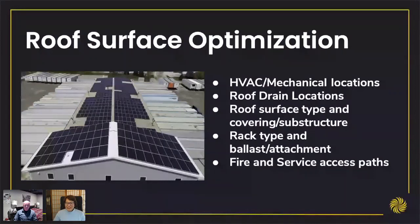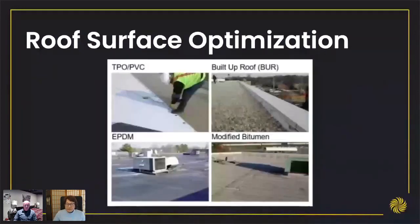Let's talk about roof surface optimization and how that drives our design and our strategy. Well, this isn't really optimization here, I guess. This is kind of a follow-on. This is just showing some of your different types of mostly flat roofs, which is where we run into these. A lot of your older roofs are your built-up roof types, which are usually hot asphalt. You don't see this much in new construction, but a lot of older designs use the built-up, sometimes had gravel embedded in the top. And there were sometimes some membrane roofs that had gravel ballast on top. Those are kind of special cases.